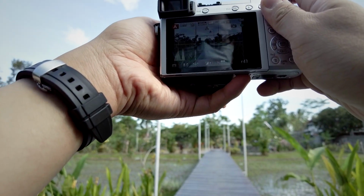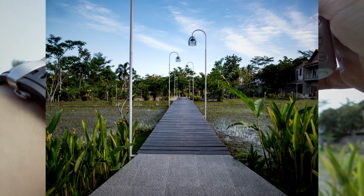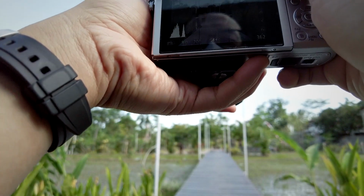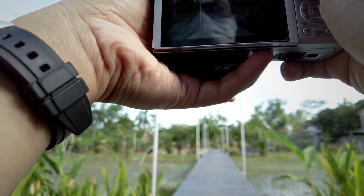Like this. Yeah, I really enjoy this leading line created by the platform and also the addition of some plants in the foreground. I really enjoy the paddy field as the mid-ground. I think it looks great.